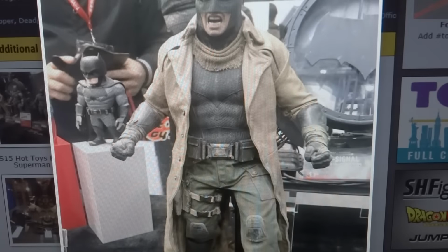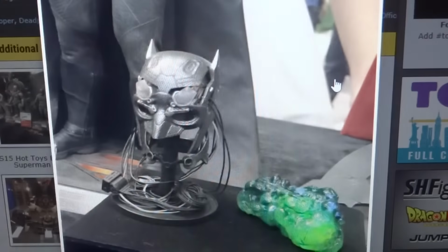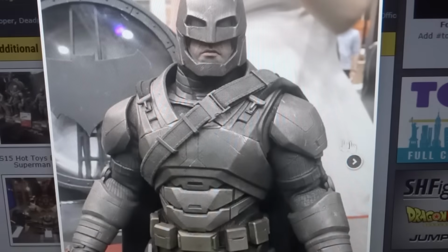Some more pictures of what we already talked about. A better look at that Batman. And, what's it called? Bat Signal, so yeah. And then here is the exclusive accessory that you will get if you purchase both Superman and Batman.